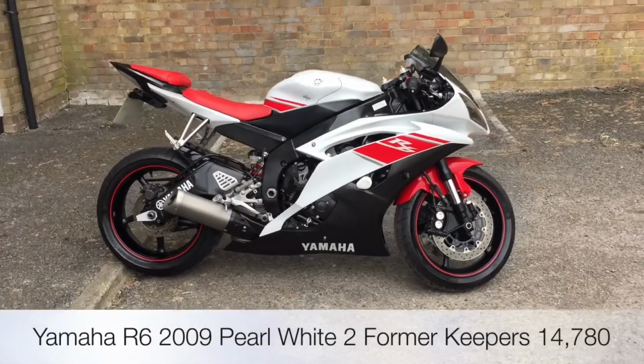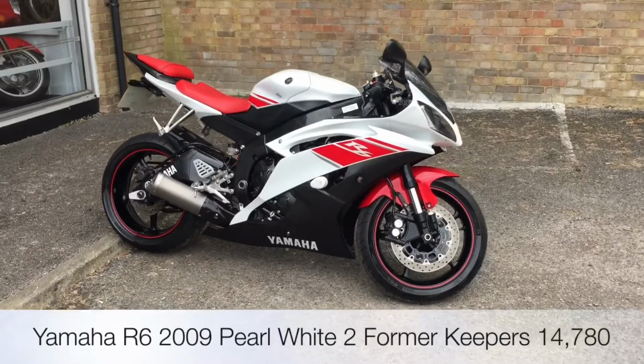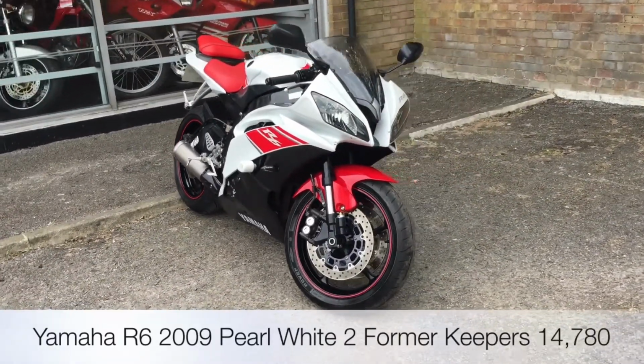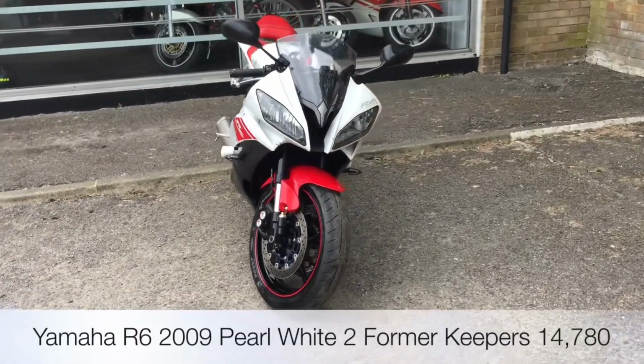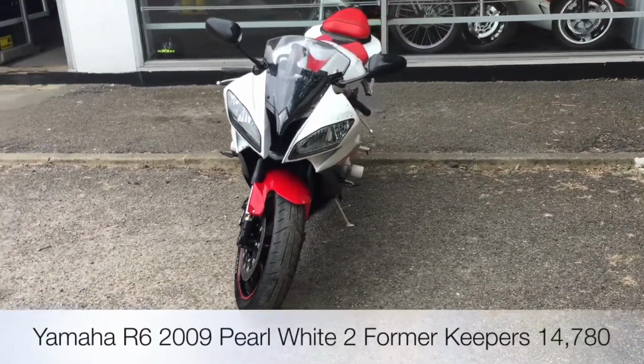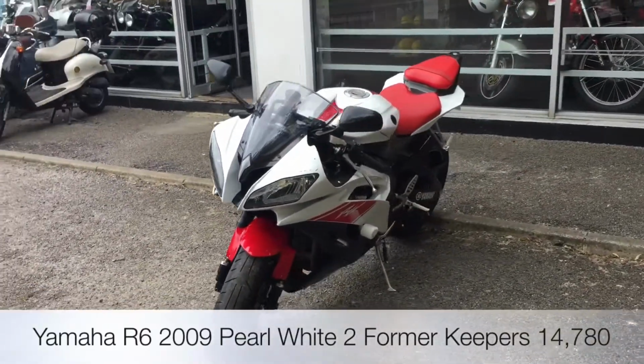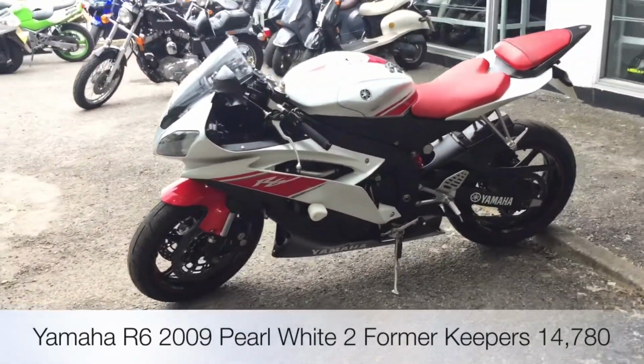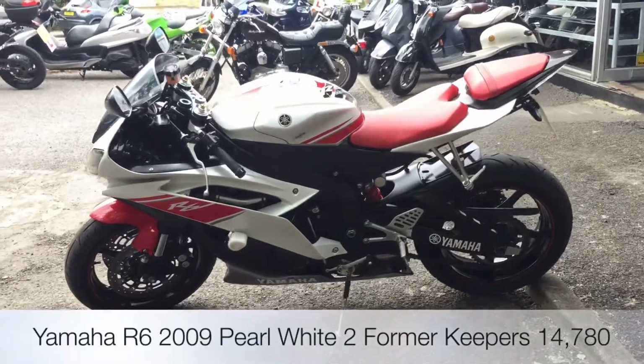Today we're reviewing a Yamaha R6. It's a 2009 in pearl white, 14,780 miles. It's had two former keepers. Accessory wise, we've got front and rear LED indicators, HID lights, RNG crash protectors. Also, it's got an RNG tail tidy and Datatag alarm.